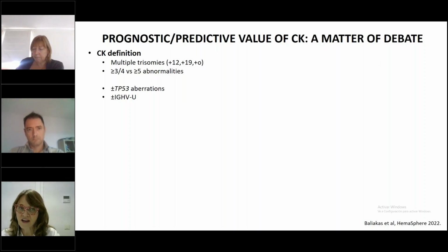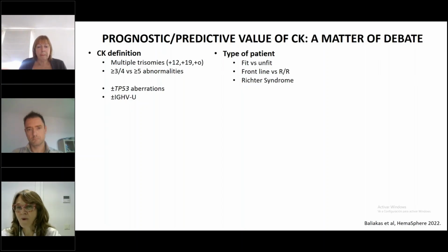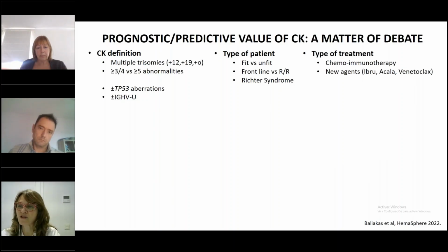It depends on the complex karyotype or genomic complexity definition. If we have these multiple trisomies, patients are going to have a very good prognosis, but if patients, for example, have 5 abnormalities or more, or are associated with TP53 aberrations or absence of IGHV mutations, these patients are going to perform poorer. It depends on the type of patient, if the patient is fit versus unfit, frontline versus refractory, or for example, having Richter syndrome. And also regarding the type of treatment: with chemoimmunotherapy the definition is clear, but not so clear with new agents.